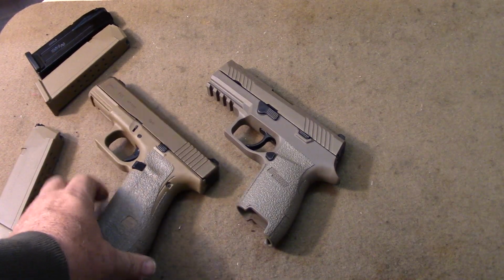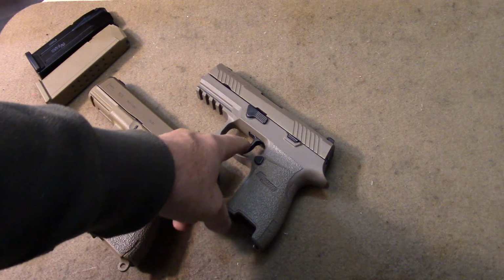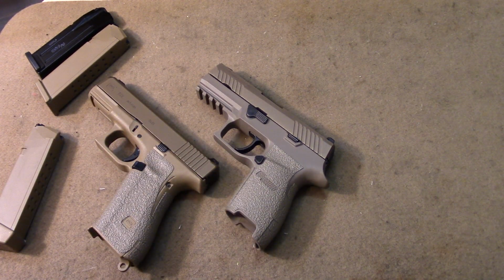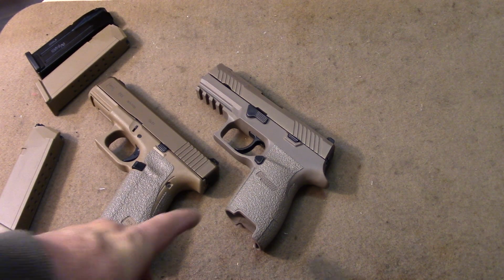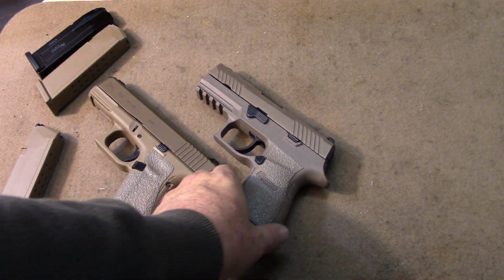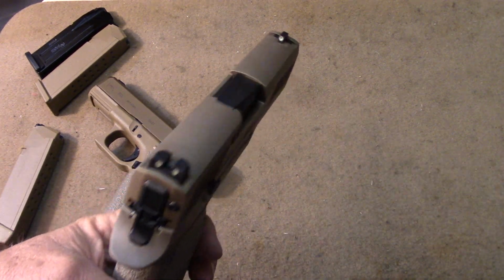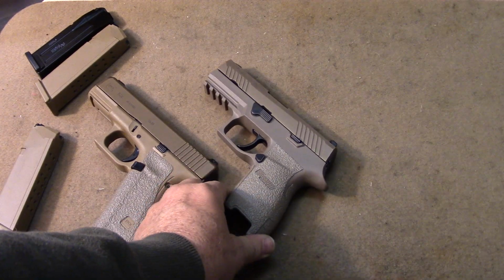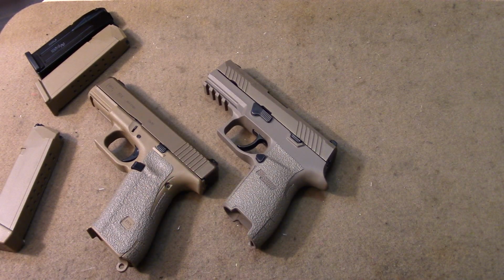So there's the new Sig Sauer P320 with the light. This one has the lightened trigger in it, so that it won't fire when you drop it, supposedly, as they had problems with the early ones the military did. Of course, this is not the military version. This is the carry version. A little bit smaller in dimensions. So there we have it.